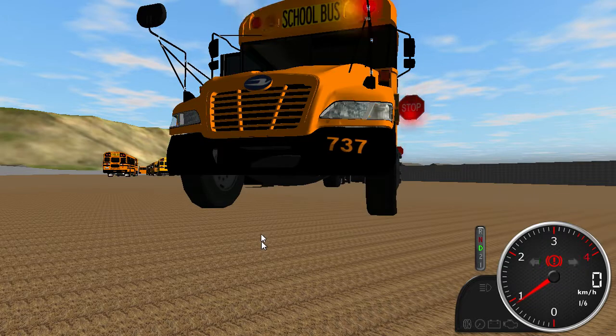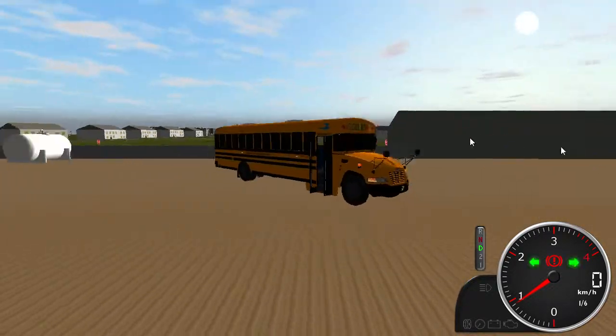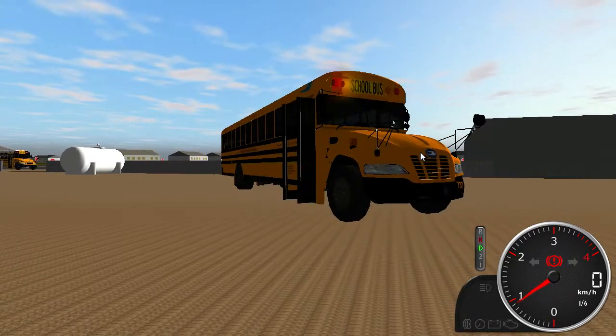So we are still revamping these buses, even though they are technically new. We're just trying to revamp them to the newer things for safety reasons. This has the orange grill, the tinted windows, and the flat cat eye mirrors.